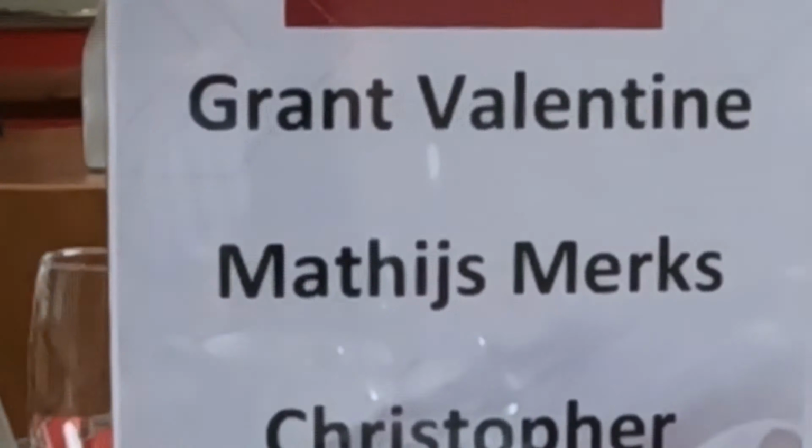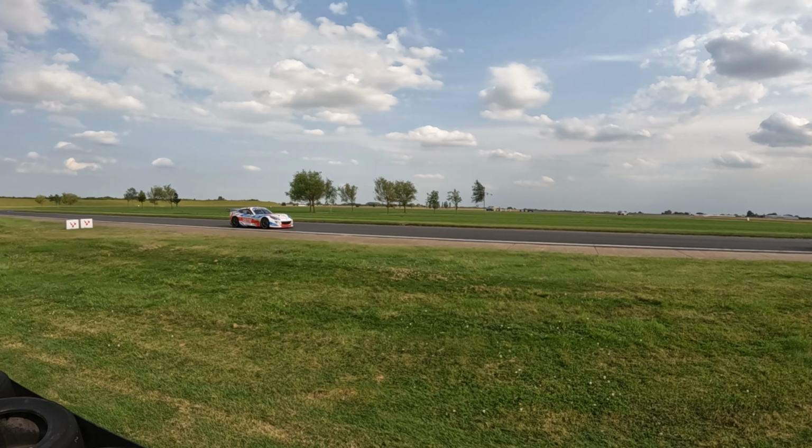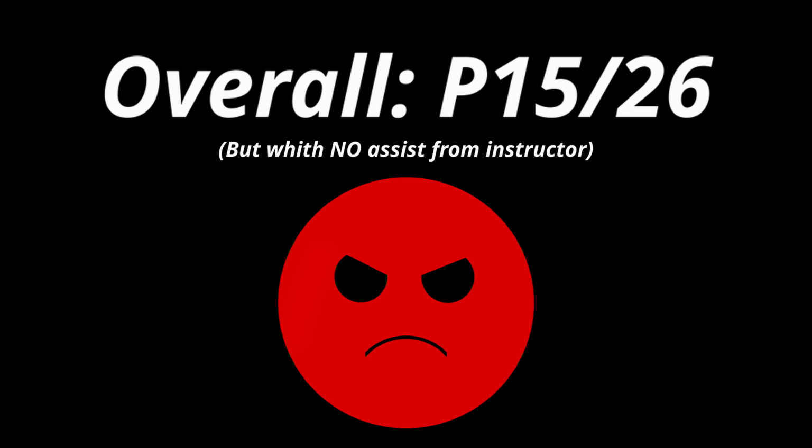So, going to the first real race car, Ginetta G56 GTA, basically a GT4 car. Going through the gears and going on the brakes really gave you the feeling of GT racing. I had no assist from the instructor, leading to a P15 out of the 26 drivers, not that great.